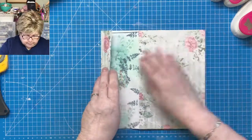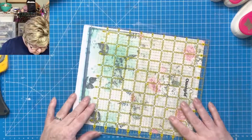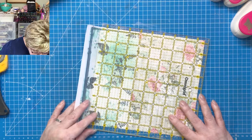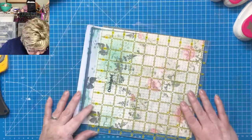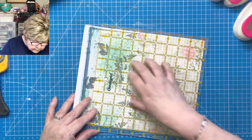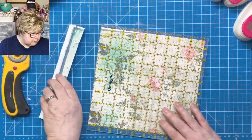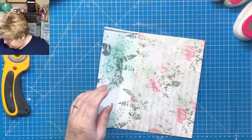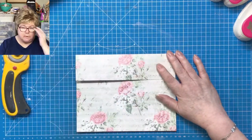So I'm just going to chop that off because I don't need it folded over. I've done this on quite thick card, so it doesn't need any additional support. I can't really see where I'm going down that side. I think that's it there, yeah. Okay. Right, let's have a look. Yeah, well, we've got an envelope already. So soon we have an envelope.